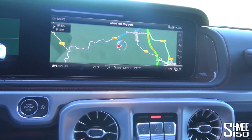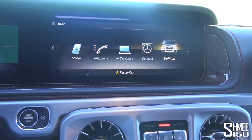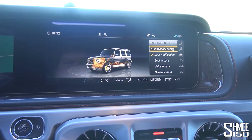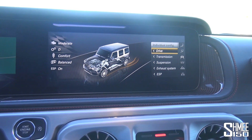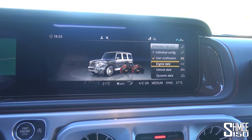So if we actually go back to home just quickly to see some more of what we have in here, and we go to vehicle, this is quite interesting, we can go down to dynamic select, and in dynamic select you can see a lot more information about the mode that you are in. So individual mode you can customize and set up exactly how you would like it. Not sure how you'd want it in this car, but that's to be enjoyed and played with.